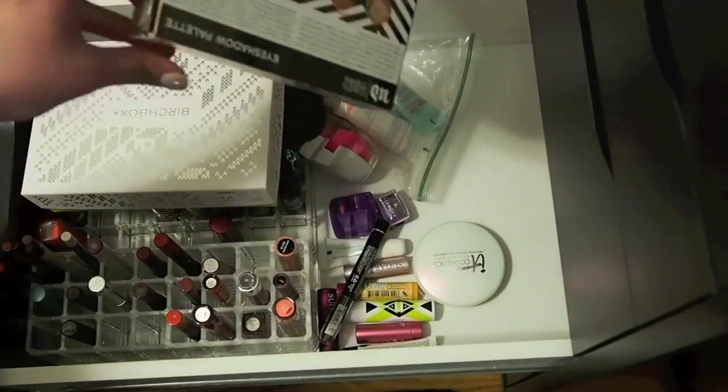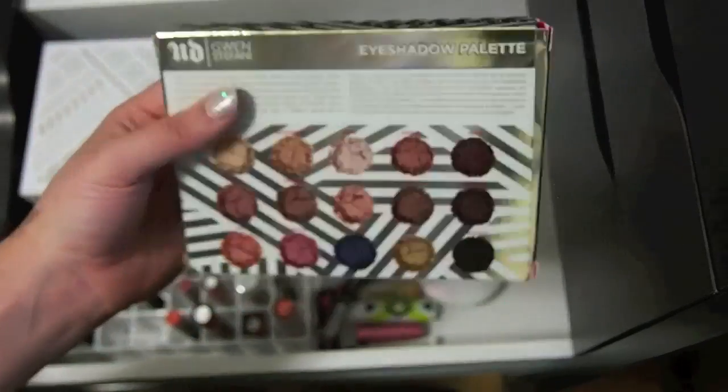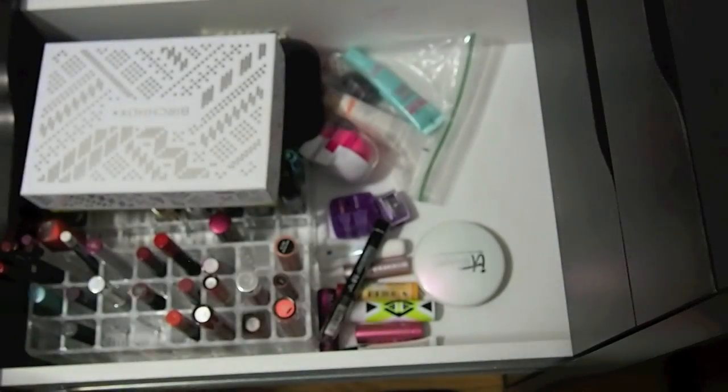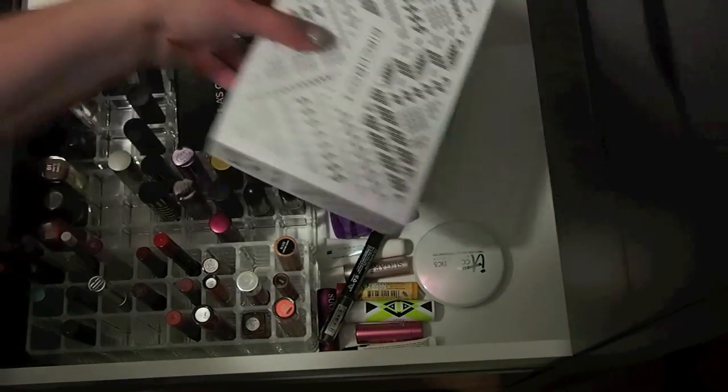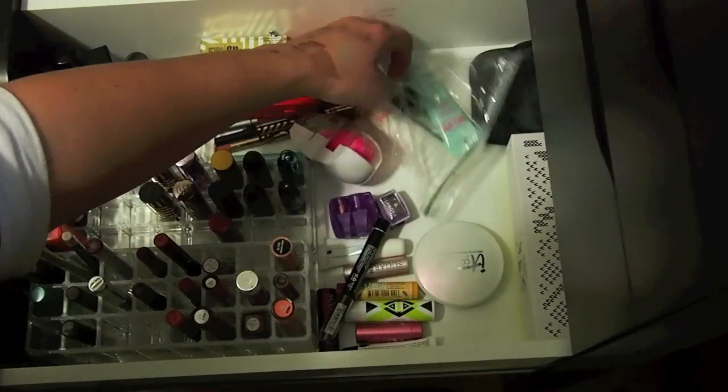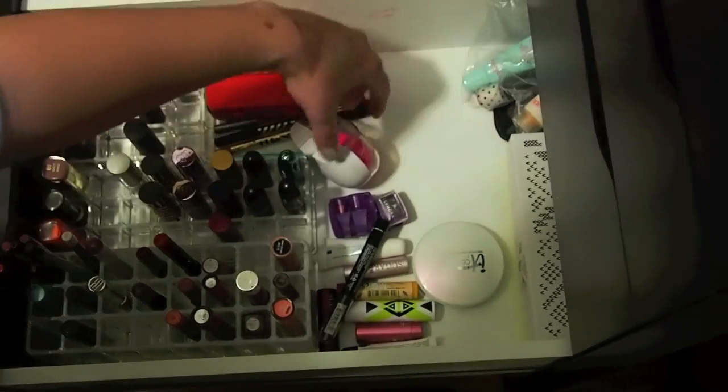And then, oh, here's some more packaging. This is the eyeshadow palette packaging. I kept all of my Gwen Stefani packaging, and then when I moved, I threw it away. So I can throw this away too now. It just takes me some time for some reason when I have pretty packaging to get rid of it. So I'm gonna put that there. Stick the primers back there.